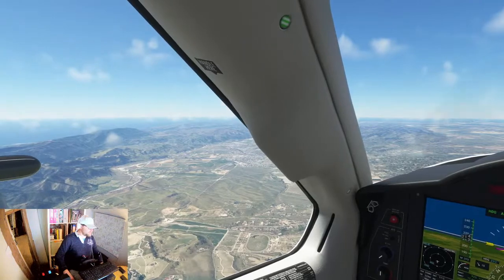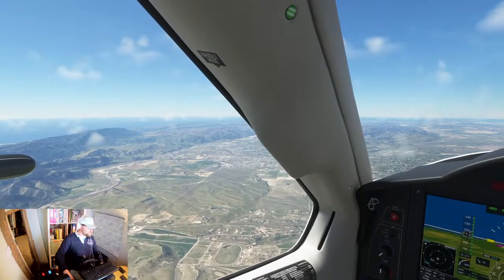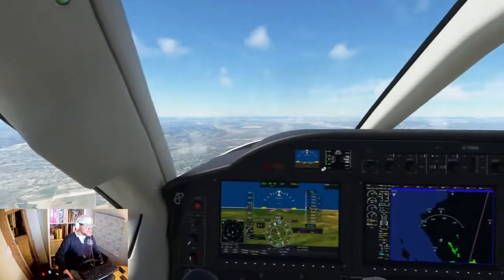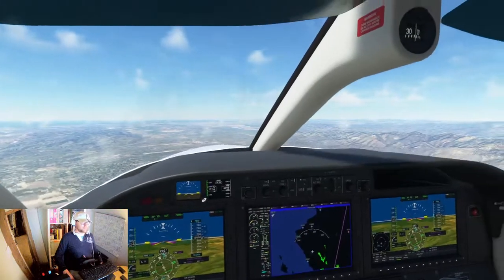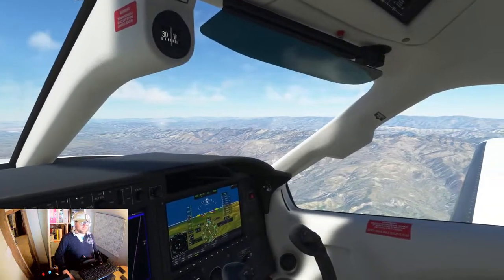Suddenly a lot flatter. Just a short stretch there of mountainous terrain, and then it's much flatter. But yeah, it is all pretty rugged around here, isn't it?